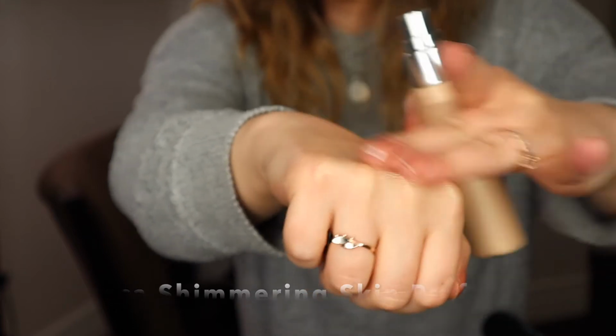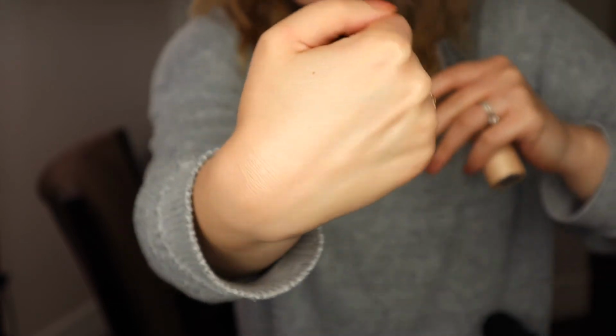You can tap it in with your fingers and it'll give you the lit from within cheek look. It is potentially subtle enough to use on your entire face, but then you'll have a pretty shiny face, so I wouldn't, but I do add it sometimes to more matte foundations if I want a more luminous finish. So this is also a finish adjuster for your foundation. Amazing. I love this product.